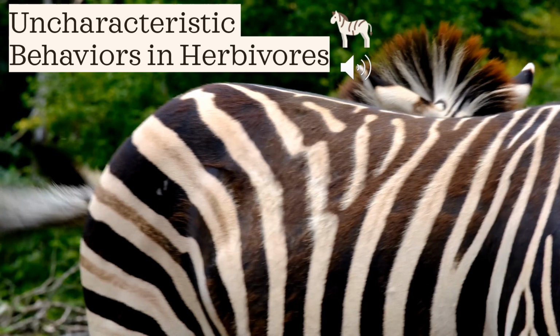They live in family groups of between 5 and 20 individuals that consist of one stallion, a few mares, and their young ones. These basic family groups stay together even when they do congregate into larger herds.